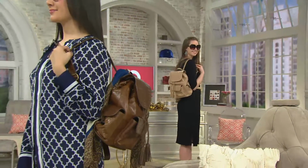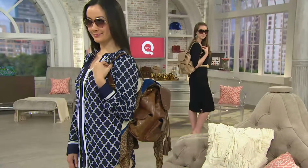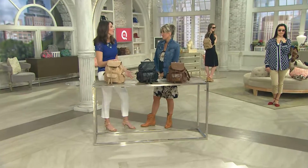I don't know why I love a backpack so much, but I do. I do. You know, I loved these in the 90s. Remember when they were really popular in the 90s? Remember the sports hat? I do totally remember the sports hat. They're totally becoming hot now. I know, right? Retro. I'm just saying.